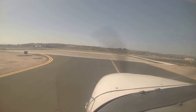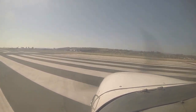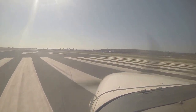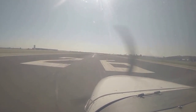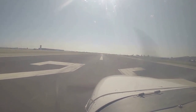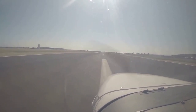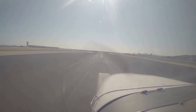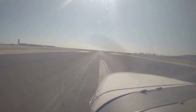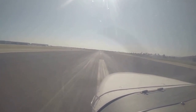Alright, lights, transponder. And mixture's rich, fuel shutoff valve is in, fuel selector valve's on both, trim set for takeoff, heels to the floor, full power, here we go. And a little crosswind correction. Temp is good, pressure's good, airspeed's alive, 60 knots. And let's go fly.